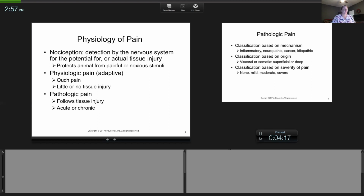So let me talk about physiologic pain. This is more adaptive. This is anticipating. So there may not be an injury. The way I think of this is, have you ever had your hand near a door and you were afraid you're about to squish your hand and you jerk it away? Did you hurt your hand? No. But because maybe you have hurt it before, you're anticipating that if I put it near the door, it's going to hurt. So that's the physiology of your brain and the nervous system potentially protecting you from an injury. So physiologic pain does not have to be an injury.